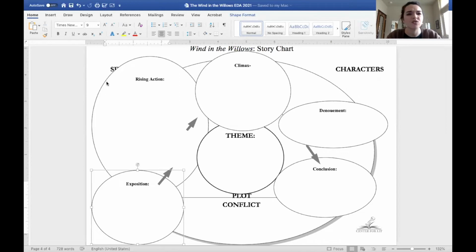What happens to really start the interest in our story? We've already mentioned that Mole is whitewashing his lonely home underground one day, when what happens? What moves him out of this lonely state? Ethan H., do you remember? What actually moves Mole out of his hole at the very beginning of the story? Well, he's tired of whitewashing and he wants adventure, and then he sees the rat.